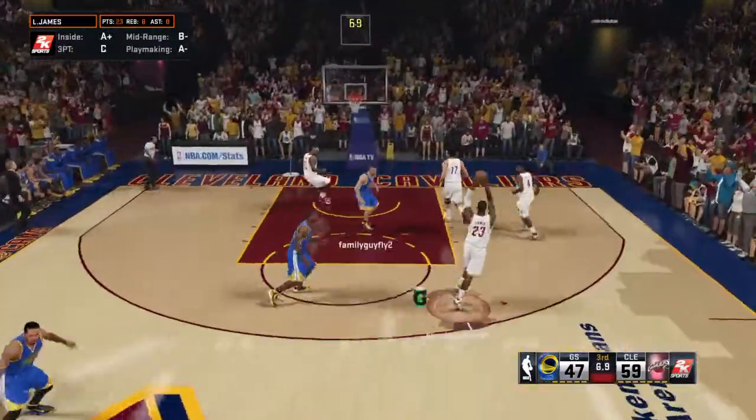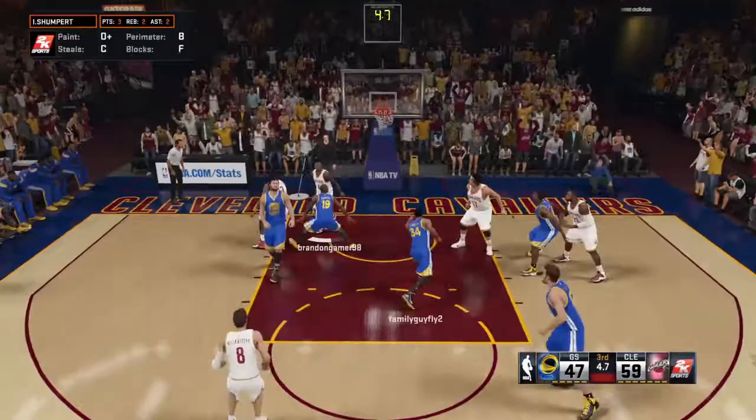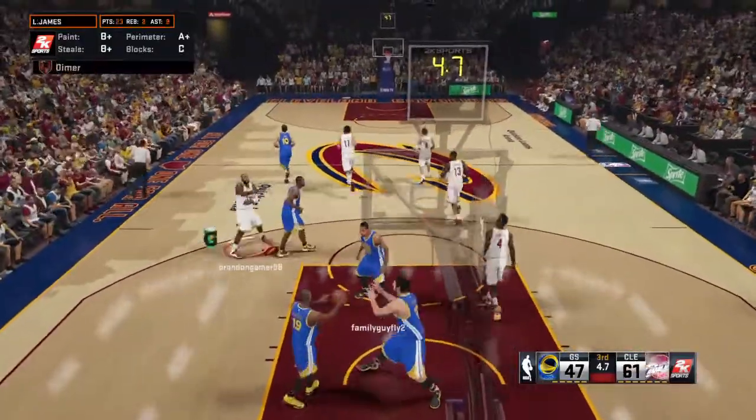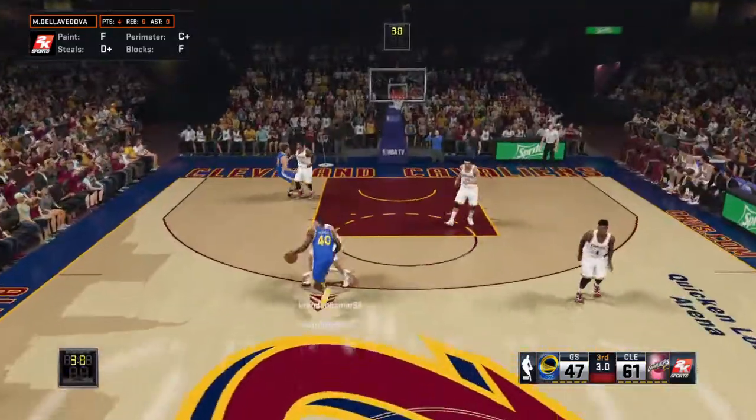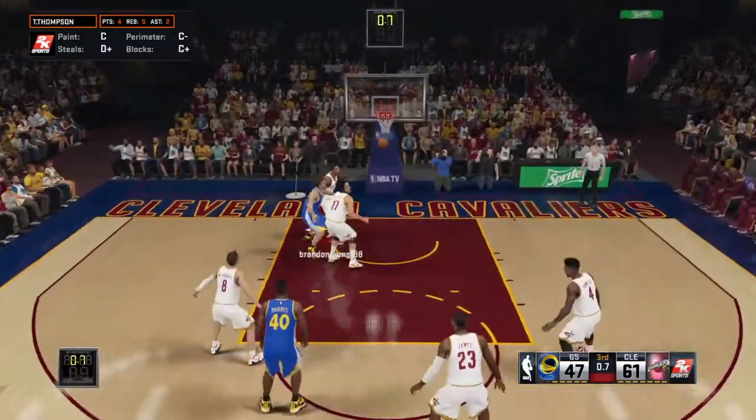In transition, here come the Cavaliers. And that one's good, Shumpert. Now there's something for the top 10 highlight reel right there. A layup can be just as sweet and as pretty as a dunk sometimes.